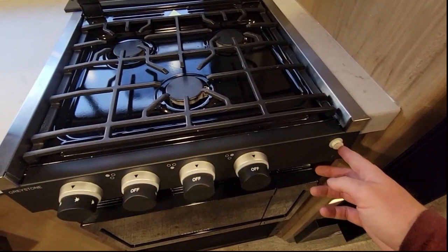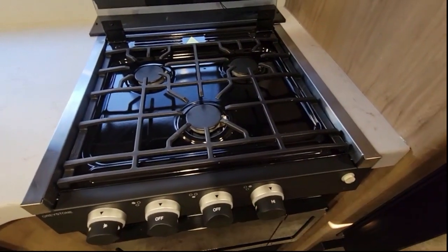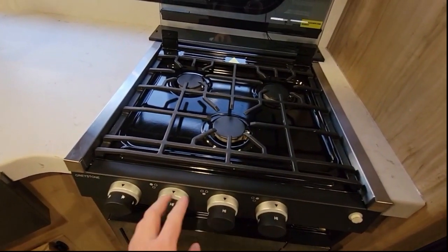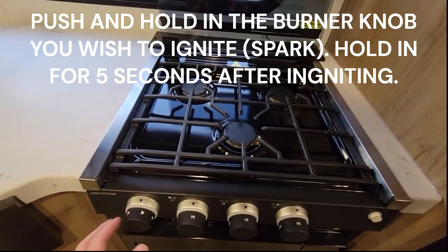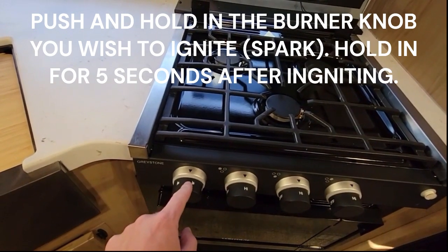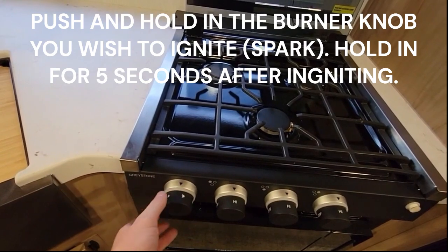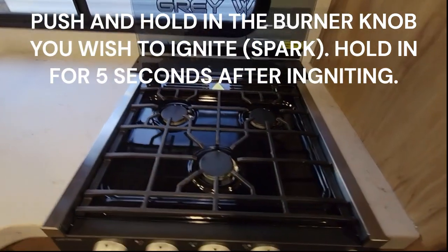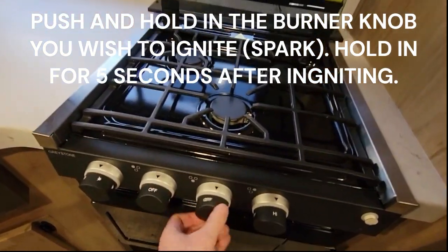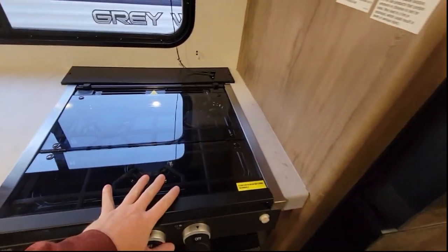So there's just a little light right here that you can turn on. As far as igniting it, there's no gas on, so you'll turn it to high, whatever burner you want, or all three burners, and then you will spark it this way. Only turn this to the right. Do not turn to the left. It will break it if you turn it to the left. So turn it to the right, spark, and then it will ignite. And then you can set it to whatever level you want. Let's turn those off. Put the glass back down if you're traveling.